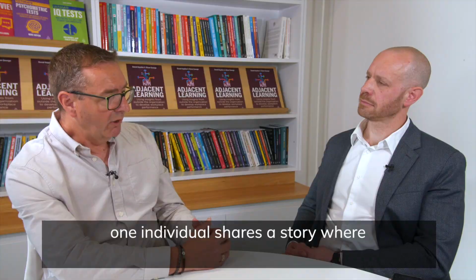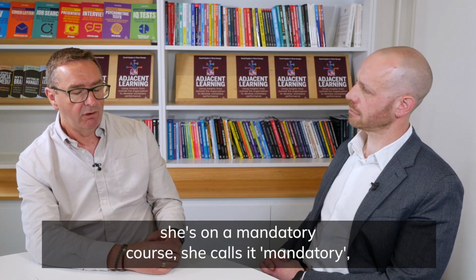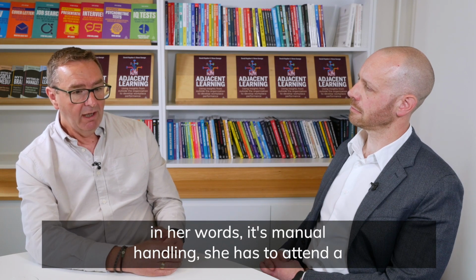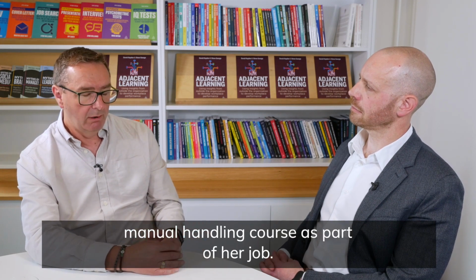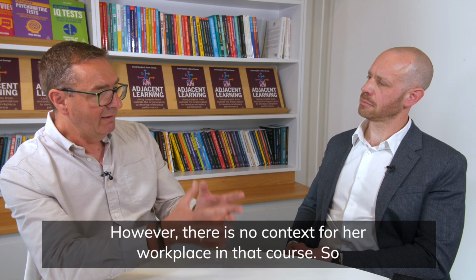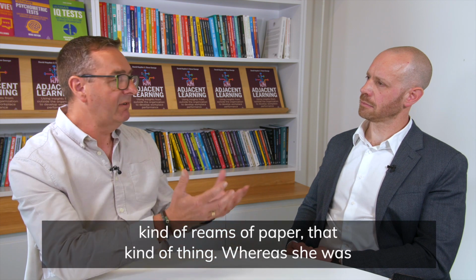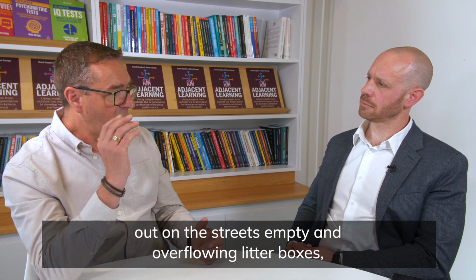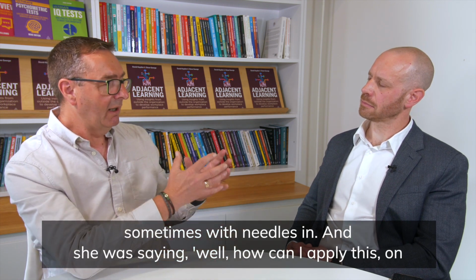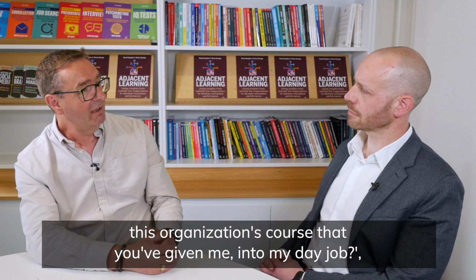So for instance, in the book, one individual shares a story where she's on a mandatory course. She calls it mandatory, in her words. It's manual handling. She has to attend a manual handling course as part of her job. However, there is no context for her workplace in that course. It was all geared for office workers and picking up reams of paper, that kind of thing. Whereas she was out on the streets emptying overflowing litter boxes, sometimes with needles in. And she was saying, how can I apply this course that you've given me to my day job, which she couldn't.